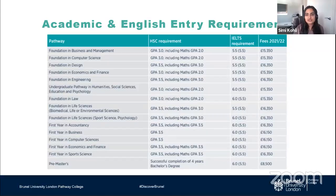So this slide shows the entry requirements and the score required at HSC level. We do also accept GCSE O level, we accept A level, and we also accept IB as well. You can also see the fees on this slide too.